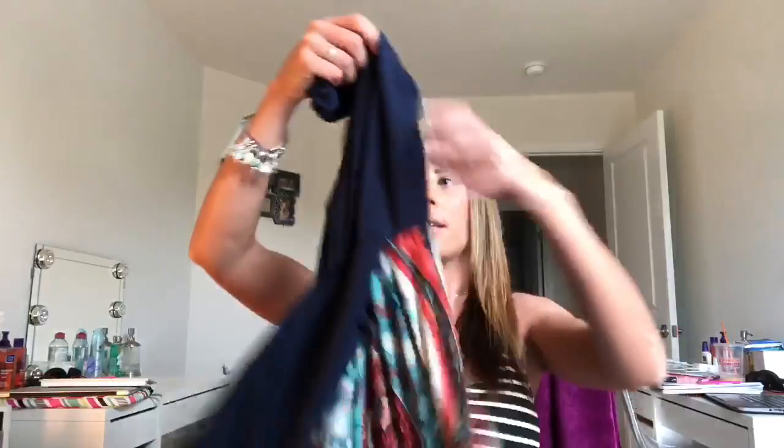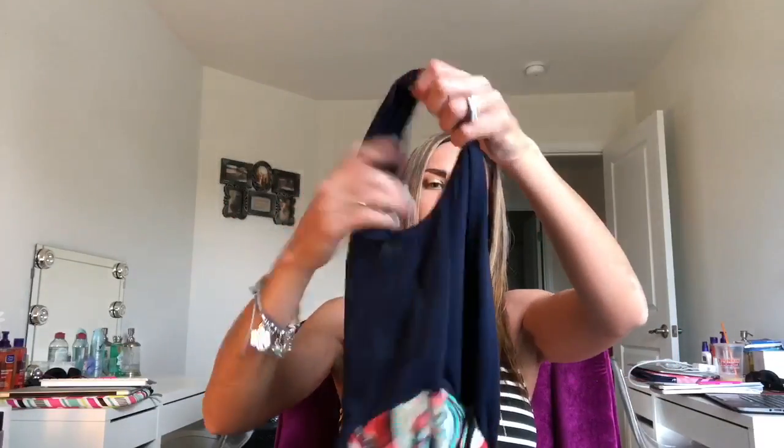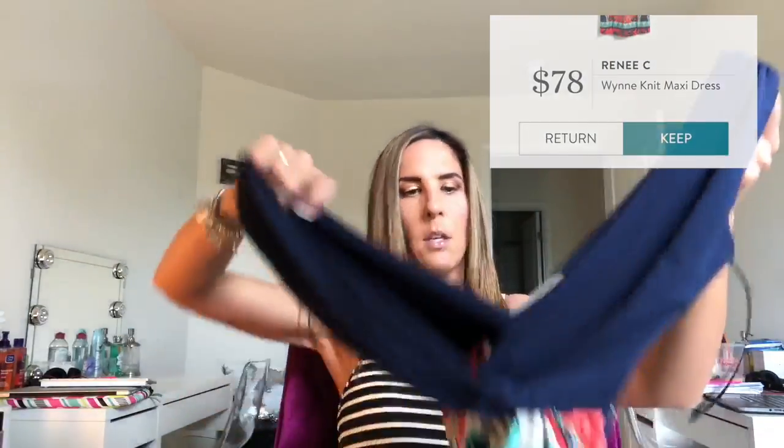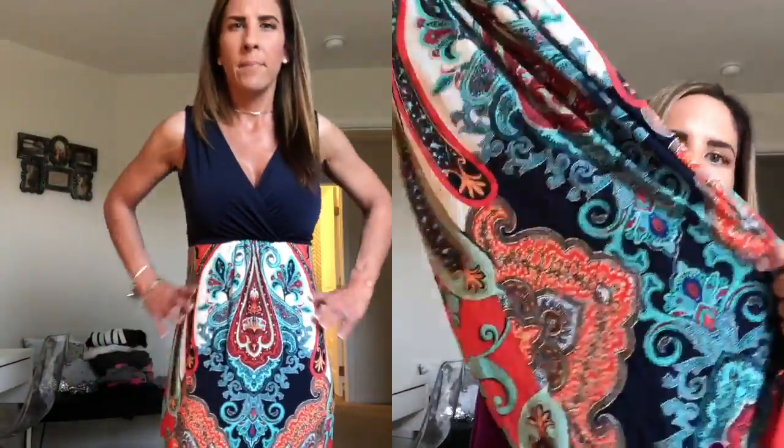Next is another maxi dress, and let's see what it says. Okay, it's kind of V-neck, front and back. This is the pattern here, and let's read what it is. It is the Renee C. Win Knit Maxi Dress in Coral, extra small, and that is $78.